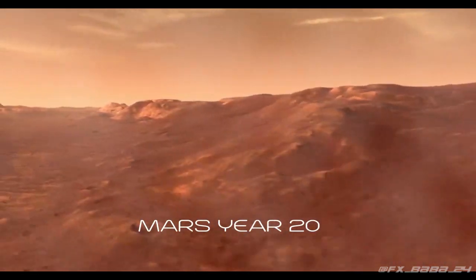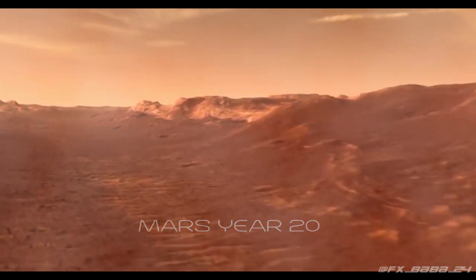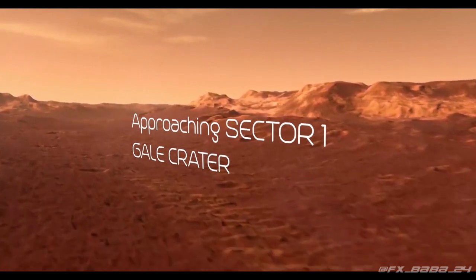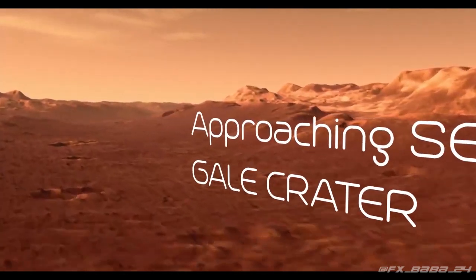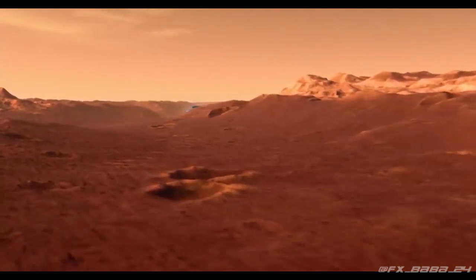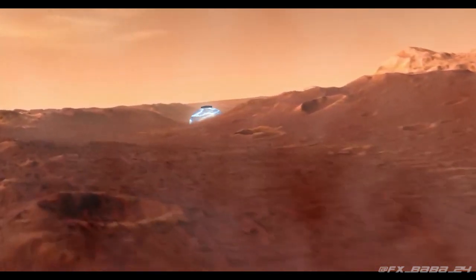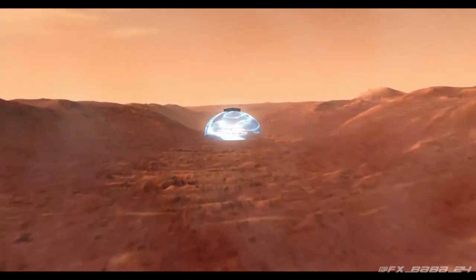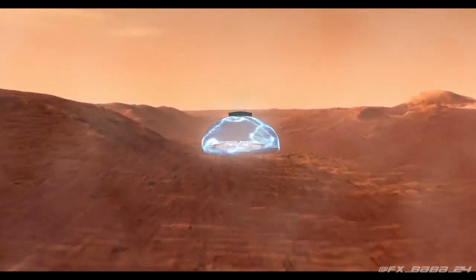It has been 20 years since humans have colonized Mars. The atmosphere of Mars is very thin. The average temperature of Mars is negative 46 degrees Celsius. With these climatic conditions, it was not possible for humans to settle on the surface of Mars.